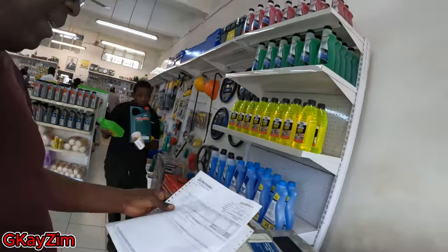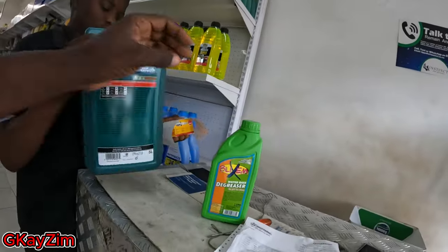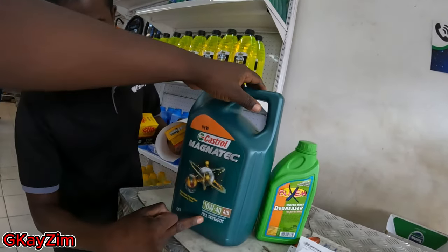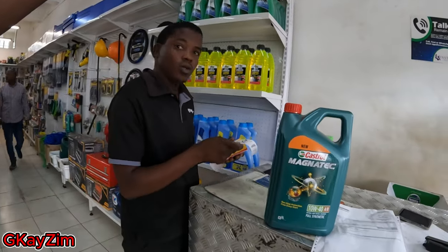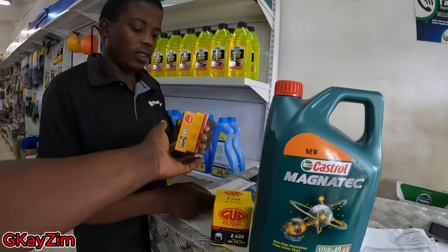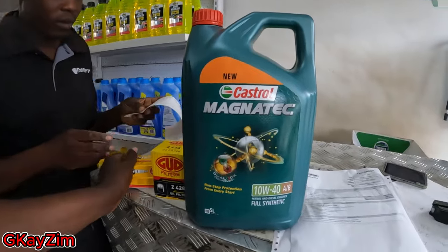So the guy has actually brought my service kit. So the degreaser, is this synthetic? Okay. And then the filter. So this is what we got. And we've got NGK. All right.